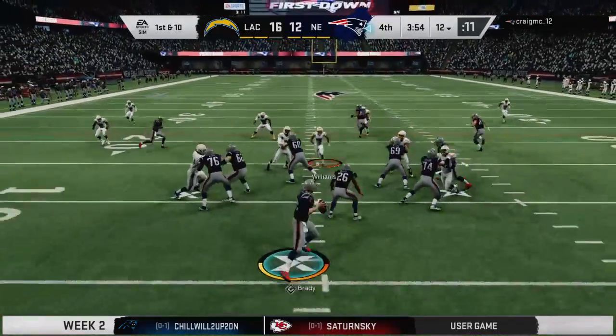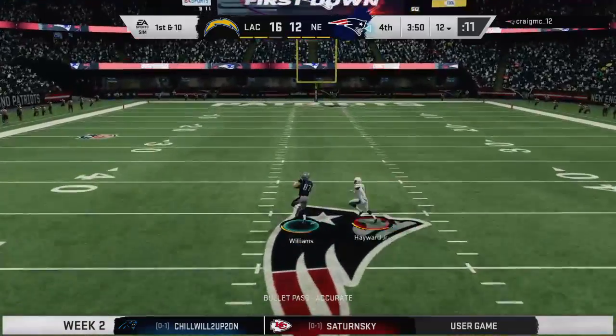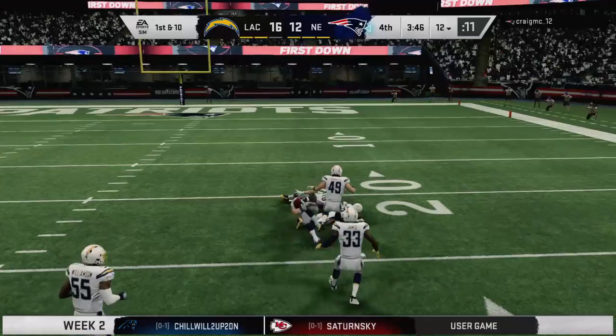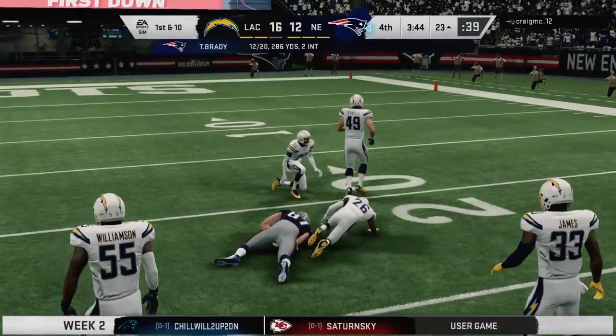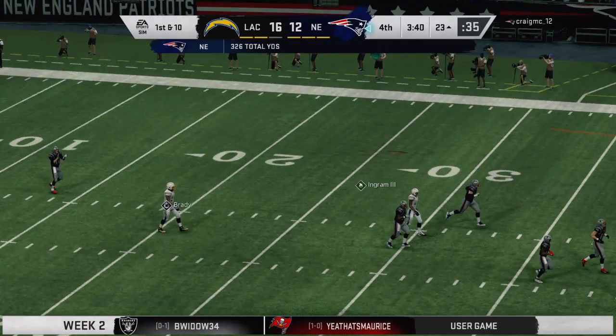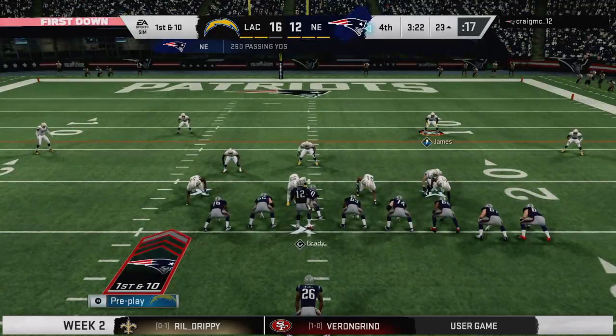Sugar. They fake the handoff. Now Brady. He's airing it out for Williams. Well, this is taken in. It's complete. And he finally goes down at the 23-yard line. A big play there for New England. 64 yards.